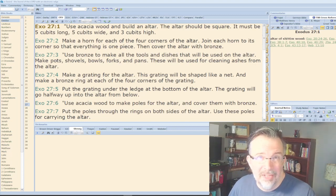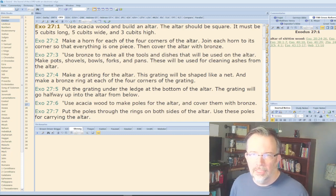Moses is still on top of the mountain, by the way. So he's still got his iPad out. He's still writing these details down. All right, use acacia wood and build an altar.